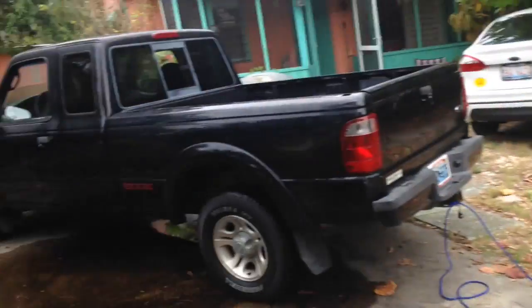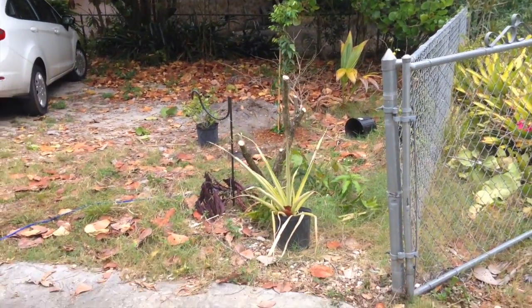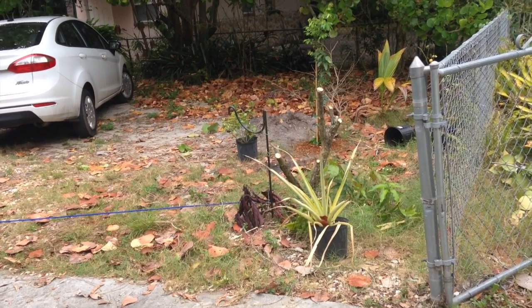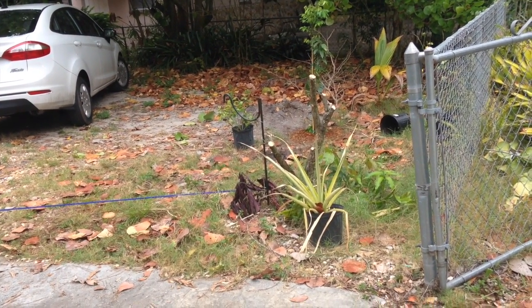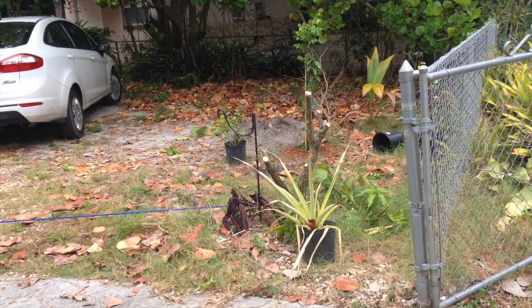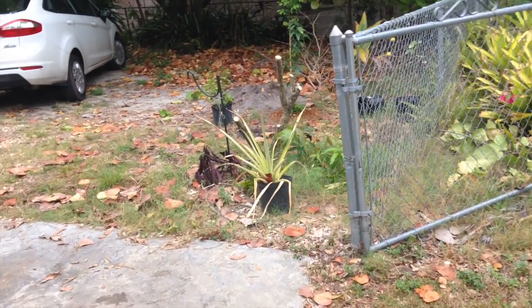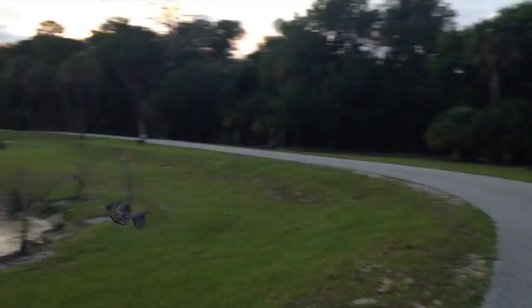We're getting this stump out. I think the rope will snap before anything. That's why you got to get a running start. Yep, the rope snapped.